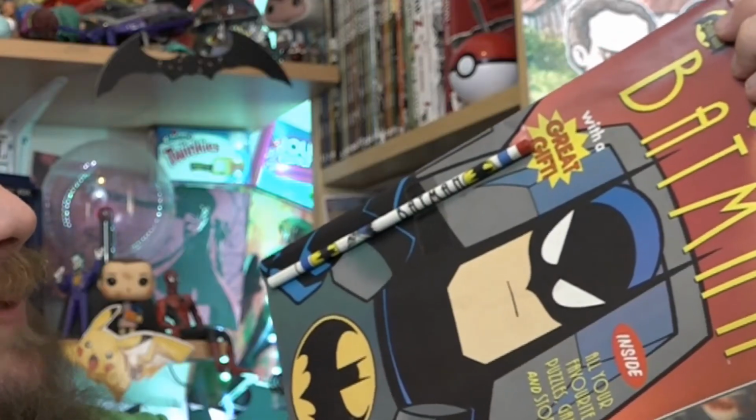I like that. And finally, genuinely a bit of fun, the Batman animated series collected edition volume 2 summer special. So basically it's a whole load of puzzles and word searches and things, a couple of stories thrown in, and it's still got the pencil strapped to the outside, the Batman pencil, which yes, I'm going to use.